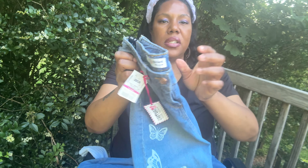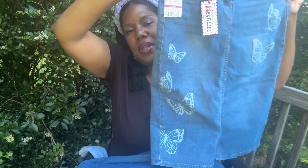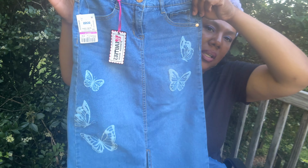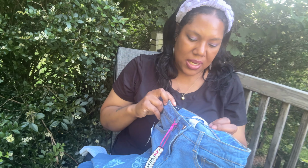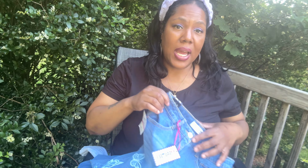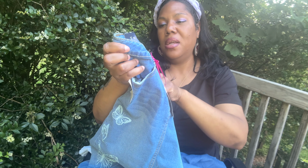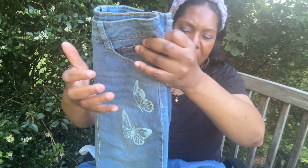I also found her this cute little butterfly skirt. This reminds me of the designs from like the early 2000s. And this skirt is a size 10, and I only paid $6.99 for it, and it's by Beauties. So these are like, I guess, off-brand clothing or whatever, but the stuff is cheap, so I don't mind. She gets a couple wears out of it, and that's good.